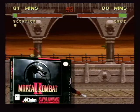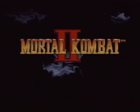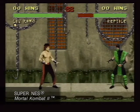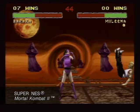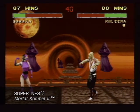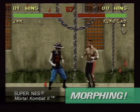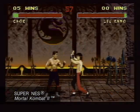The time has come. The long-awaited sequel to the arcade and Super NES hit is here. Mortal Kombat 2. With all new graphics. It's 24 megs and has 12 new fighters, unbelievable fighting action and finishing moves. Play solo against the computer or against another mortal. Discover and use new techniques like Shang Tsung's morph, the throat punch of Jax, and Kitano's super saw. Prepare yourself for the ultimate fighting challenge.